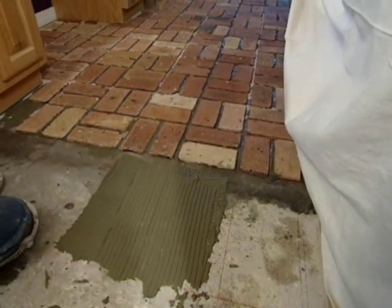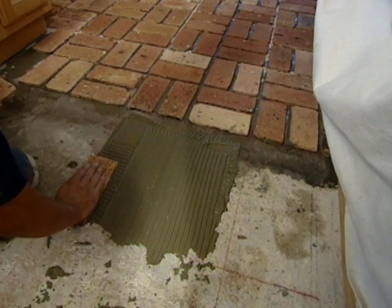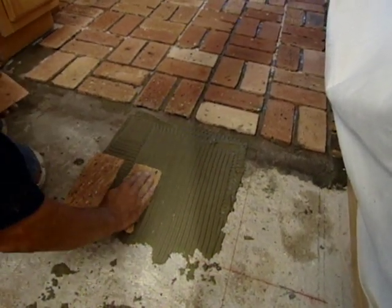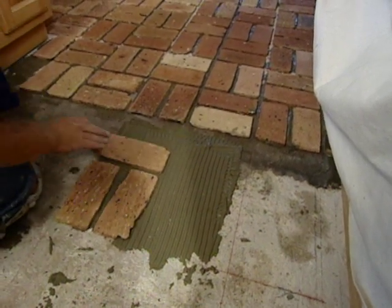Right. When it's in there, and he's spacing them out in a grid because all the bricks are different sizes and lengths, and you've got to find a variable, a medium, and line them up.